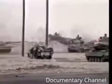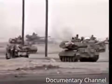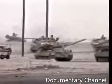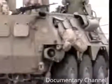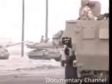The importance of Kafji was not widely recognized at the time, but the performance of the Iraqi army made the coalition commanders confident that a ground offensive would go much more smoothly than they had originally anticipated.